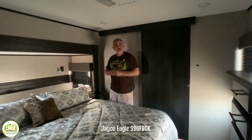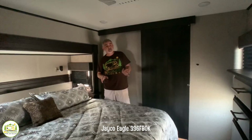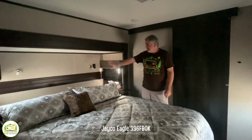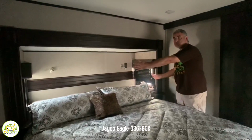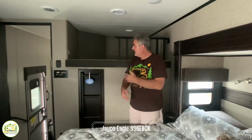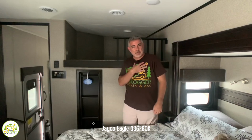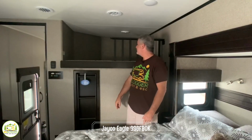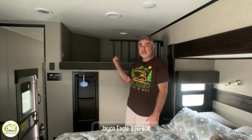So we just came up the steps from downstairs and we enter directly into the owner's bedroom. This features a king size bed. Again, this area slides out, reading lights over top, windows on each side for a nice cross breeze. And then on this side of the bed, they actually have a little loft area up here, which I kind of think is for storage. Susan kind of thinks it's for the grandkids. I don't know about all that, but we'll see. Anyway, it's a really cool feature.